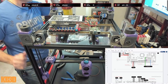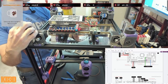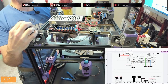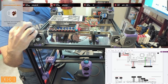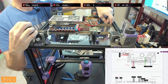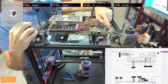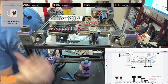in a little bit. And once again, we have a couple more parts that we need to print. I need to print the Wago mount that'll go underneath the bed. That will be for the thermistor and the bed Wagos to make the bed easier to remove down the road. I need to print the mount for the LRS 25.5 and a mount for the UTC so we can get those going.